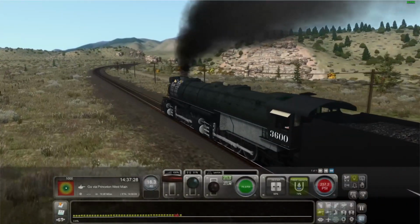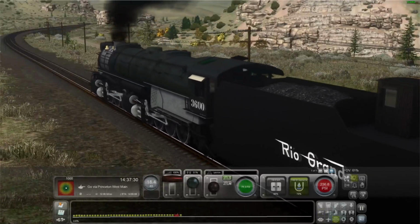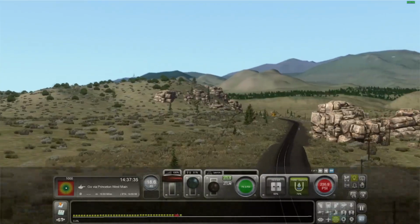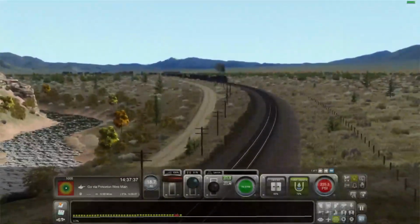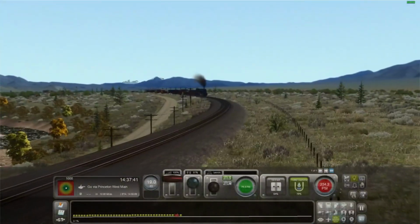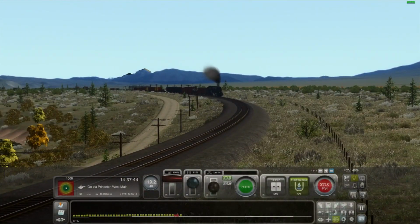Oh, we're coming up to a curve. This is pretty cool. Get this image here. Ooh, that looks like it's going to be a good shot. Well, maybe not yet. I want to go into a canyon area first. Reduce there. She's taking on water. There we go.